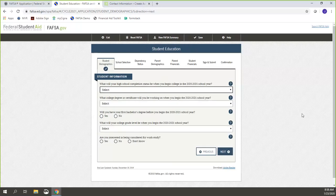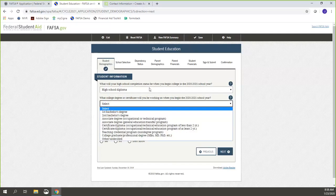Question: What will your high school completion status be? They'll select high school diploma because this is what they'll have, ideally, as they be in college in the fall. What degree or certificate will you be working on? Again, we all know this. It's either an associate, a certificate, or a first bachelor's. If a student looks at you and says, I don't know, guys, it's okay. Just click first bachelor's. Let's move on.